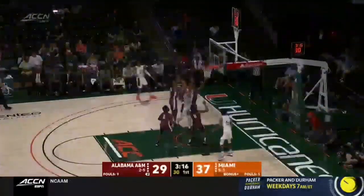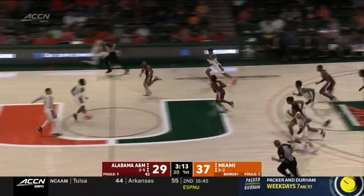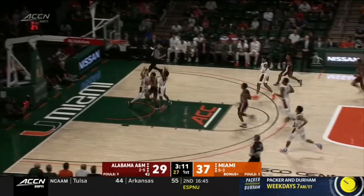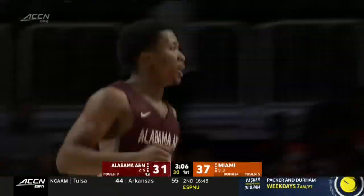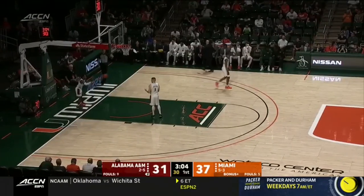Miami not hitting a lot of jump shots, but dominating in the paint. 20-12 points in the paint advantage for the Canes. There's a circus shot by Garrett Hicks. He has 7. And the Bulldogs are hanging around.